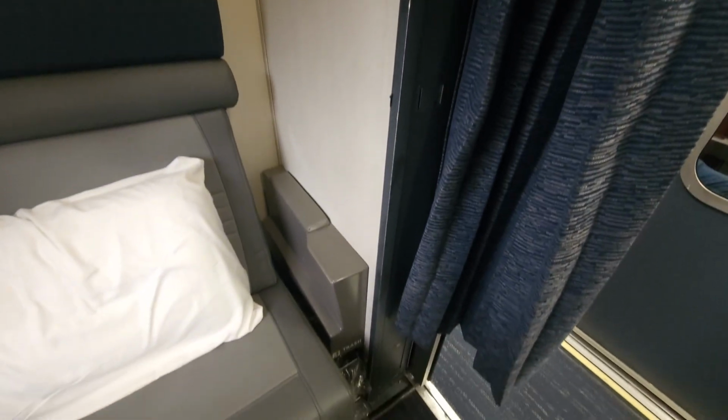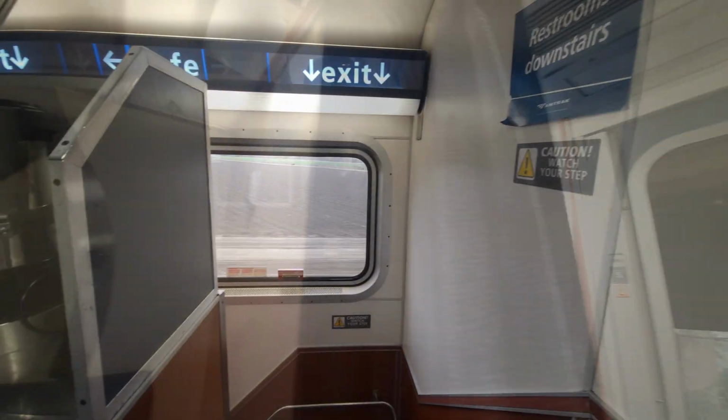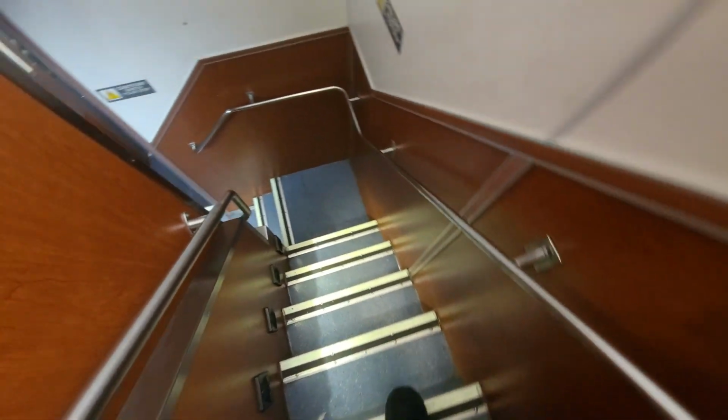Superliner 1s have a closet in this location, as you can see in this really quick overview, but there's really not much more of a difference. If you want me to cover all the differences between the Superliner 1 and 2, as well as the different room types, let me know down below. Speaking of down below, let's head downstairs and take a look at the lower level of the Superliner car.